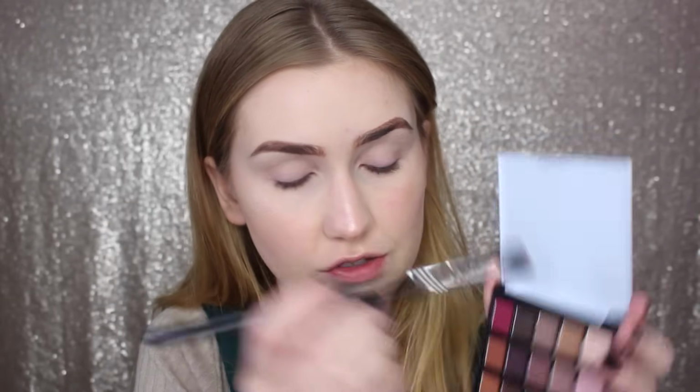I don't know. So I'm gonna dip into this palette. This palette was actually like 10 bucks. I don't think it's worth $10. So we're just gonna start off with a base color. So I'm gonna go into the crease with this transition shade. These 2 look good.